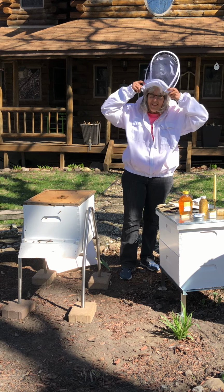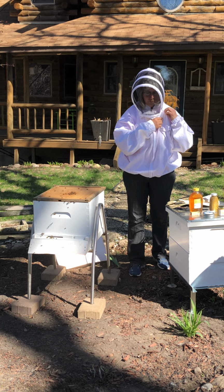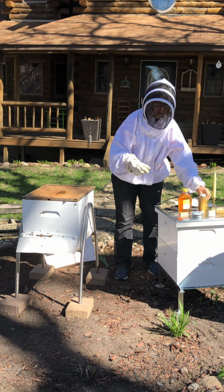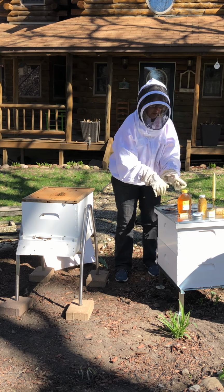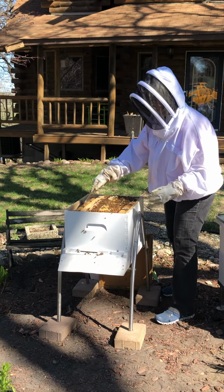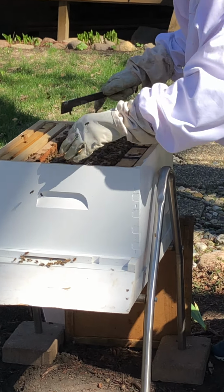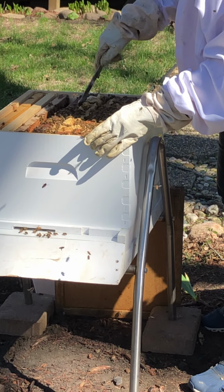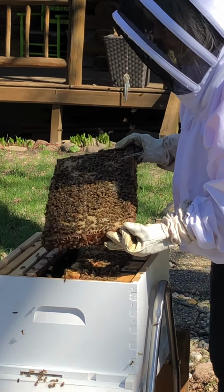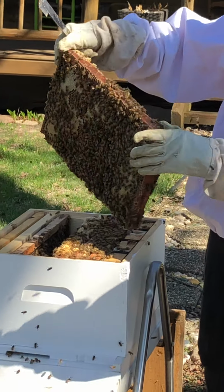And I'm going to put my veil on for this part because we just don't want to get stung in the face. And we wear protective gloves. And we have this handy dandy hive tool that just helps us to pry the propolis apart. So here we have working bees, and what they're doing this time of the year is bringing in pollen from trees. Let's see, I'm going to look for the queen so you get a good chance to see her, and then we'll just put it all back together.